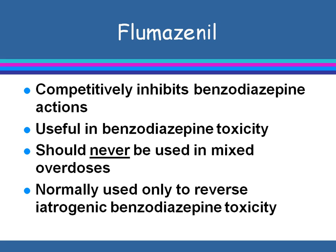What does iatrogenic mean? Hospital caused, hospital induced. So we gave too much of it. Like in the OR, we're trying to sedate somebody, and we pushed a little bit too much. I know I gave too much. Now I can reverse it. What's the risk of giving this? You can reverse it too much. You can't stop, so they develop seizures for whatever reason, and your therapy for seizures no longer works. So very good. All right.